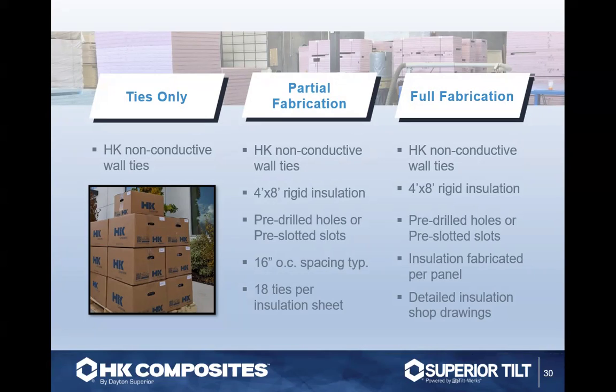That's pretty typical. And once anything differs from that, you might have to add a few slots here and there on your own, cut your own insulation for the panel, but that's a very economical way to do it. Or there's what we call the full fabrication, where we send the insulation fully fabricated for each panel.